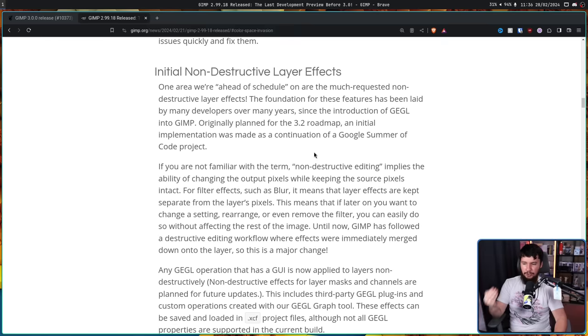Until now, GIMP has followed a destructive editing workflow where effects were immediately merged down onto the layer, so this is a major change. Previously, if you wanted to undo an effect, you would have to undo all the way back through your undo tree, undoing all of the other work you were doing. Now, the effects are treated separately. On my thumbnails, you probably see I have white outlines around myself and around logos, and then a shadow behind the text. All of these things, I have a perfected thing that I never need to touch, because if I need to mess around with it, I need to undo stuff, and it's just a giant mess. But this allows me to very easily modify things as I go, and basically experiment with a lot more thumbnail designs without completely wasting my time.